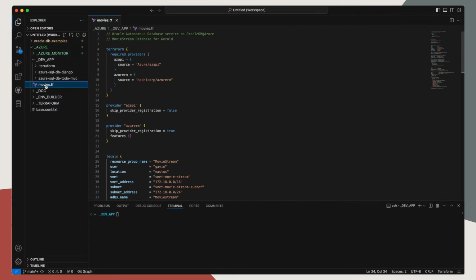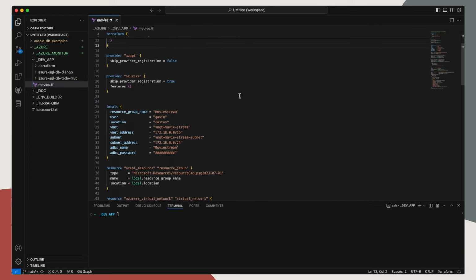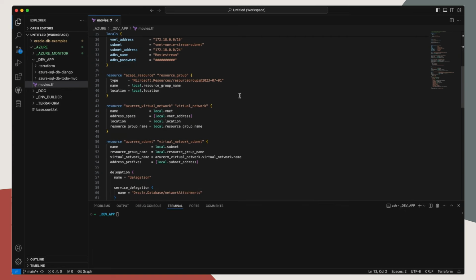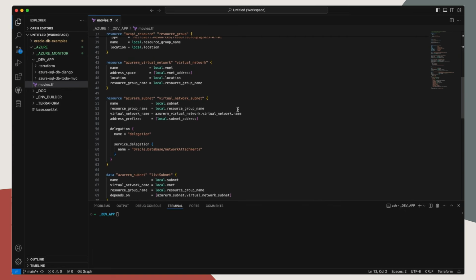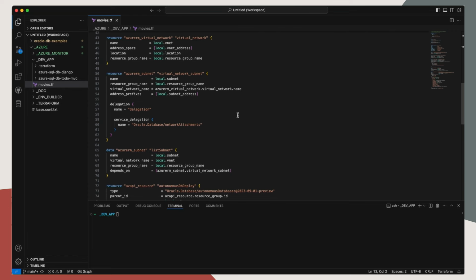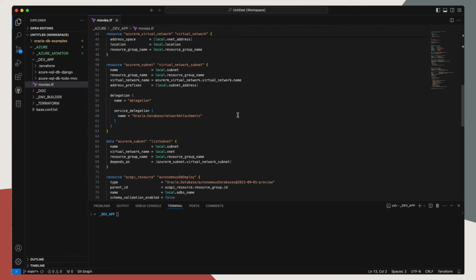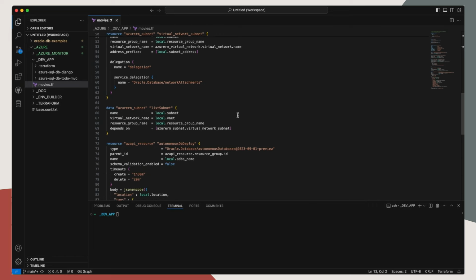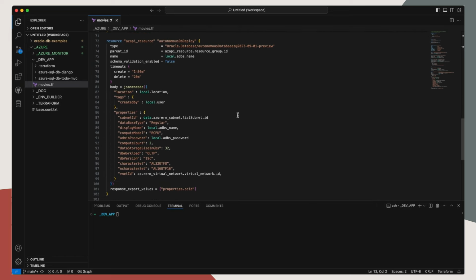If we have a look at the Terraform script, you'll see that we've got a resource group being created, the movie stream resource group. We've also got a virtual network being created and a subnet. You'll notice here that there's a service delegation to the Oracle.database network attachments service delegation. That's so we can create the private endpoint in the virtual network for the database. And then the actual resource itself.